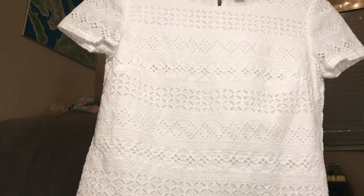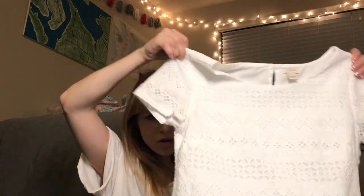J. Crew, size 2. White eyelet top. It's adorable. I love it. No stains, no nothing. Perfect for spring, summer.